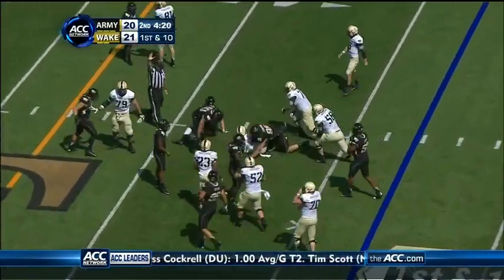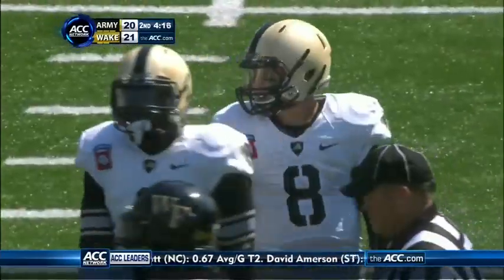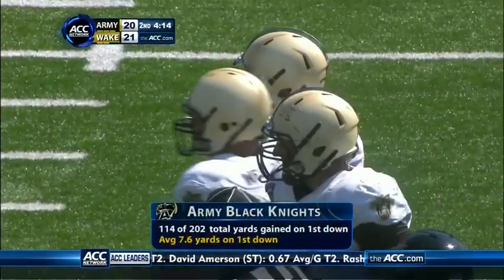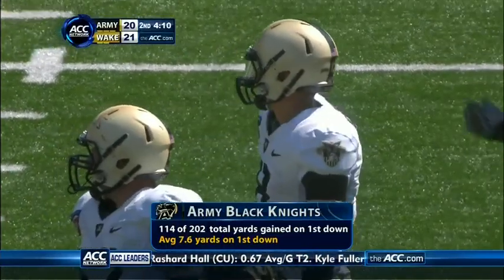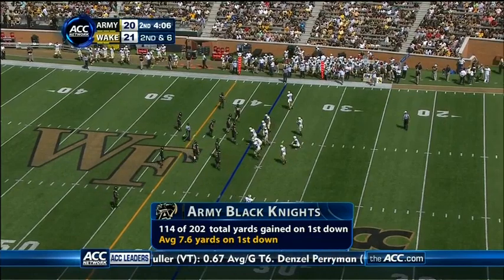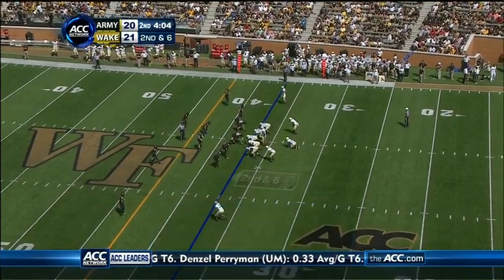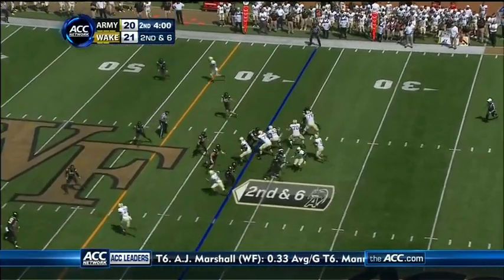Handoff goes to Maple. First down. Army has moved the chains up to the last drive. 114 of 202 total yards gained on first down. That's an average of 7.6. Well, and it sets the table for everything else you want to do. If you can be positive and stay on schedule running the football, then things come together for you.